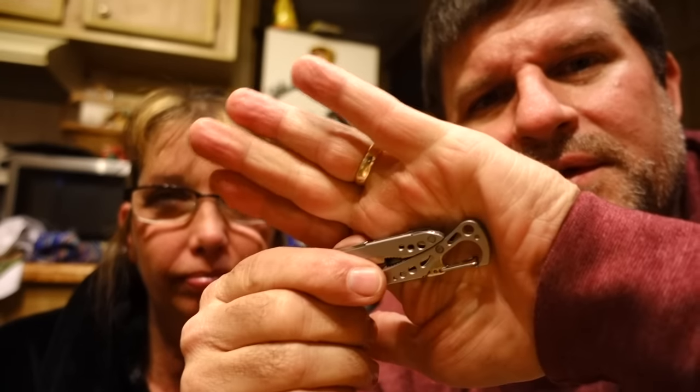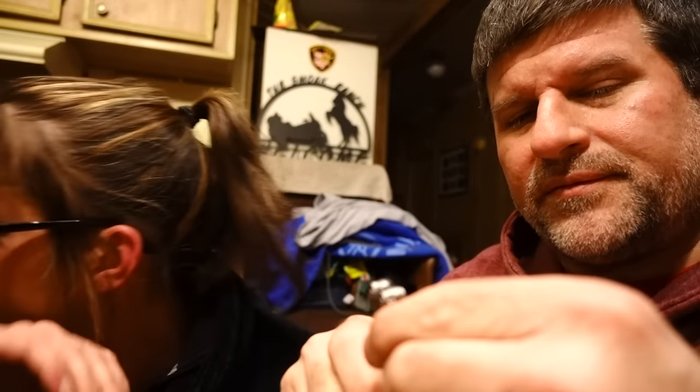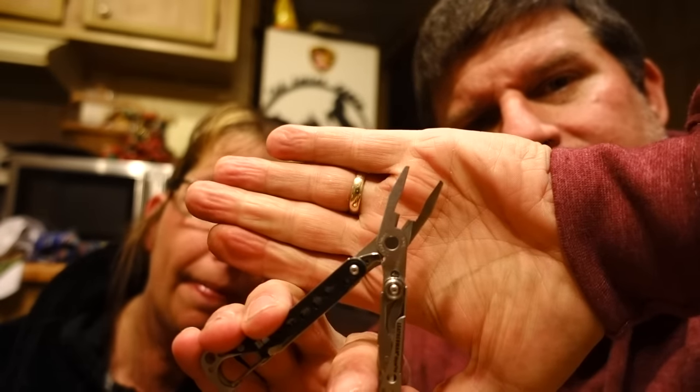It has a little carabiner on the back. The unique thing about this is it's TSA legal. You can board a plane with it, because it has a little pair of mini scissors, little tiny guys, and Leatherman stuff is always very sharp and they work really well. It has a flat blade / Phillips screwdriver with a nail file on one side. And then on the inside, it's just a little small pair of pliers.